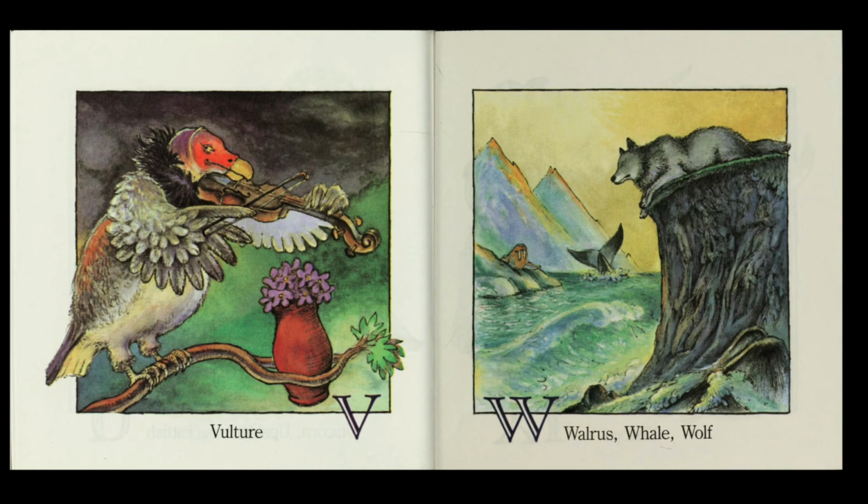The letter W makes the W sound, like walrus, whale, and wolf. Can you find them? And can you find other things that start with W?